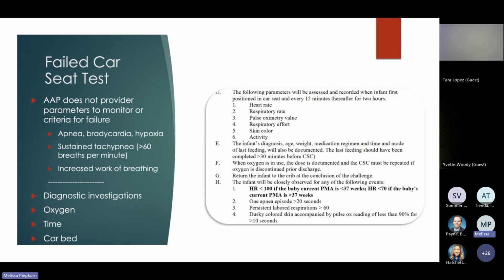Things that can be recommended to look for, obviously, the baby has apnea, if they're bradycardic, if they're hypoxic in a car seat, those are pretty easy. Do they have increased work of breathing, and how do we define that? Is it how fast they're breathing?